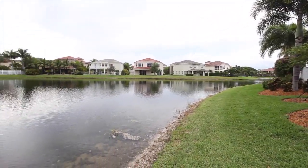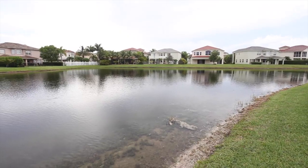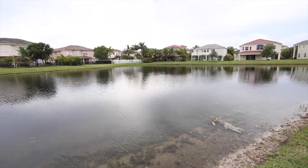Make this lovely home yours. Come home to 2993 Hartridge Terrace, Wellington, Florida.